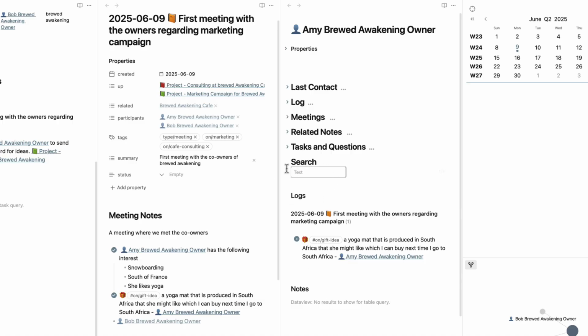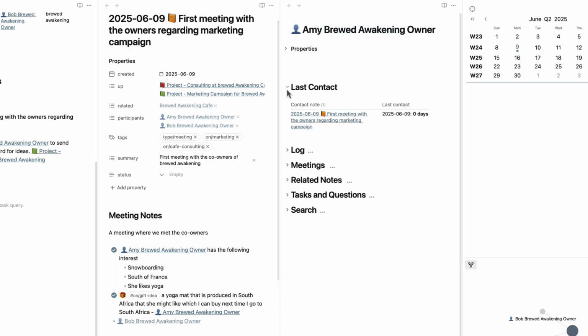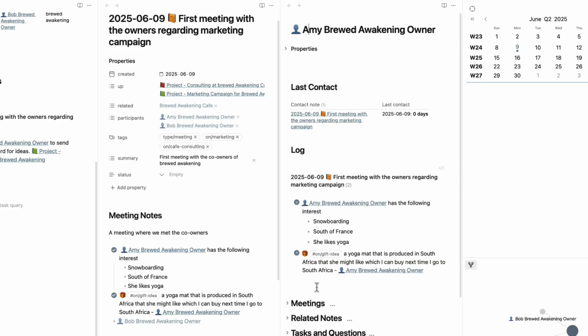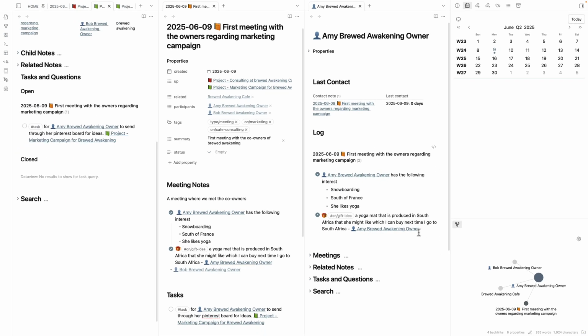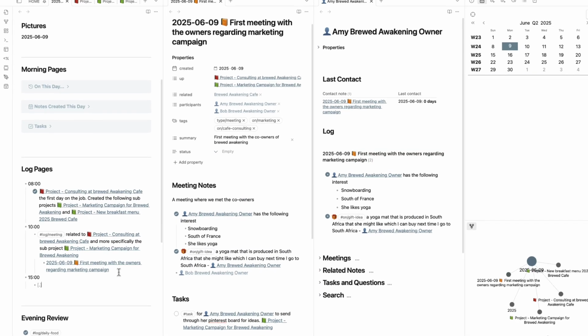So that's quite powerful. Think about relationship management in this context, where whenever you have an idea or thoughts about somebody, you can just quickly log it, and you can just go to their page whenever you want to retrieve some information about them. So to summarize again with Amy, we can see the last time we contacted, we can see all the logs related to Amy, and these logs can be logged anywhere in your Obsidian setup. It doesn't matter where it is. It could be on your daily notes. So let's say on your daily notes at 1500, you had another gift idea for Amy.